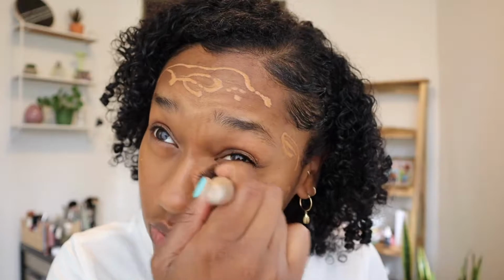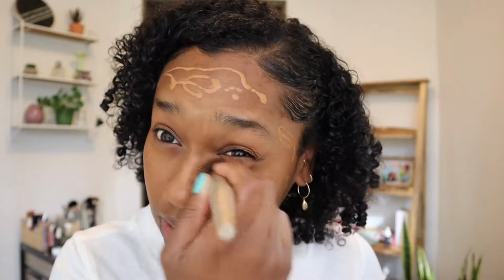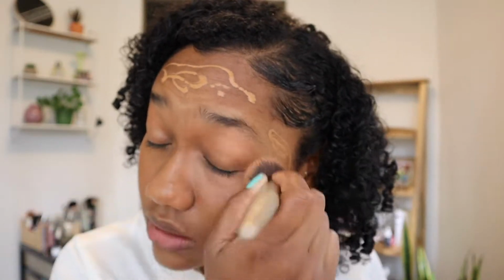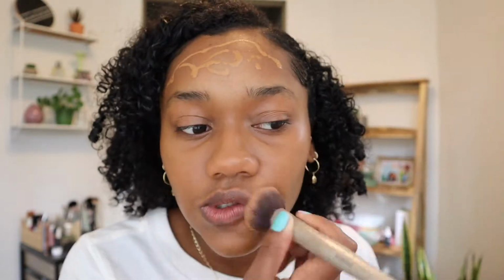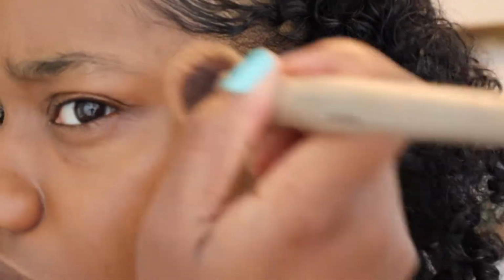Sheerer products you can get away with on more skin tones than a medium and definitely a full coverage product, because this is so sheer. It could work for a lot of different skin tones, and I think this comes in 12 shades, I believe. Like I said, it really just evens out the skin tone. I do have some blemishes here and there, but overall I think it gives me a really good little base to work with and build from, and I can just spot conceal with their concealers.